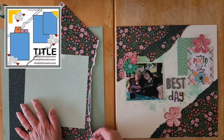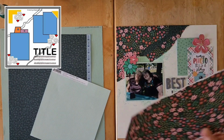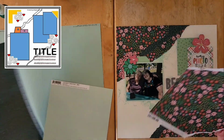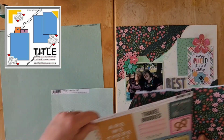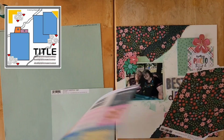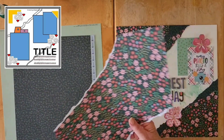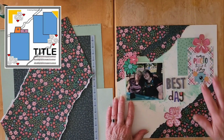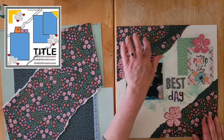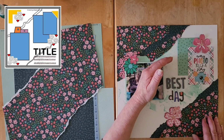Now, I did my paper tearing, so I used, as I said, my Adventure Awaits kit, and I used mainly these 2 pieces of paper. So this was from Coast to Coast, so this would have been the travel add-on, and this was from the main paper pack. So I did my tearing sort of top and bottom, and then I realized here that this didn't take up as much real estate as I wanted it to take.